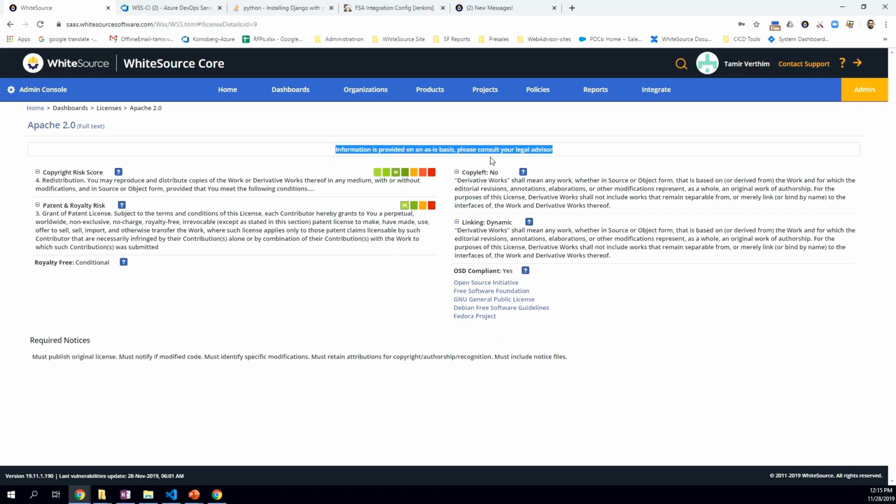Any other questions? So consider I have a list of .pyc files which were pre-compiled Python files. I have renamed them, and even though they were open source, I have just renamed the method, so it becomes my proprietary code, right? And the WhiteSource will not detect it.